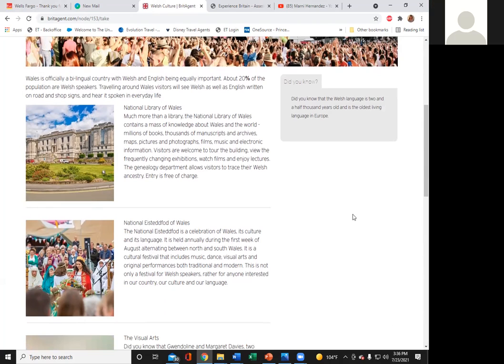Wales is officially a bilingual country with Welsh and English being equally important. About 20% of the population are Welsh speakers. Traveling around Wales, visitors will see Welsh as well as English written on road and shop signs and hear it spoken in everyday life. National Library of Wales.